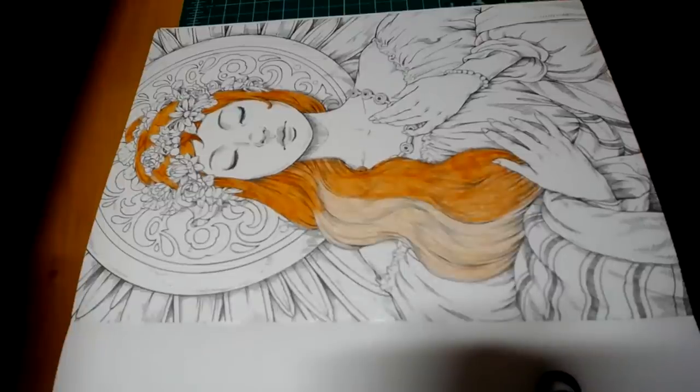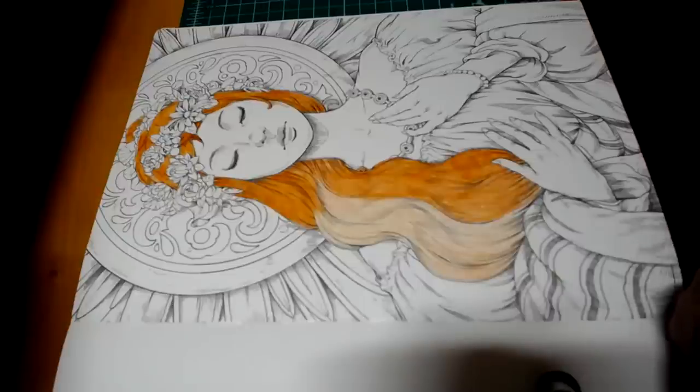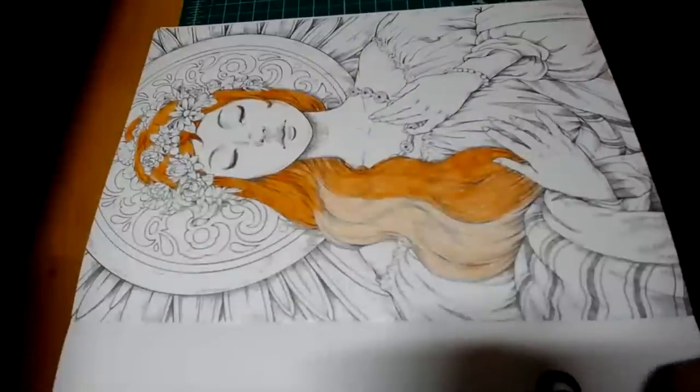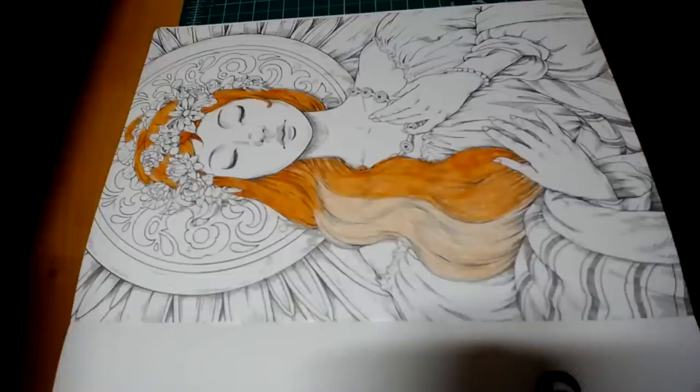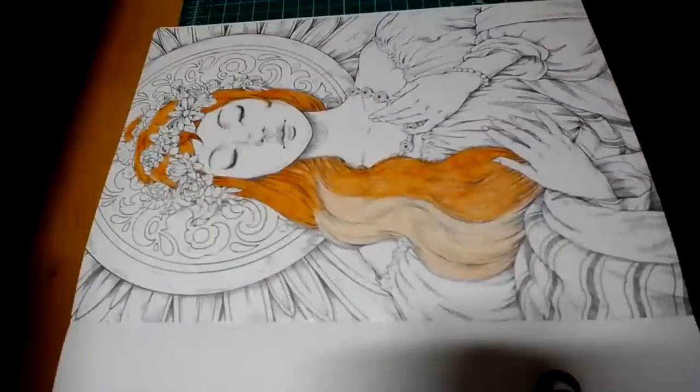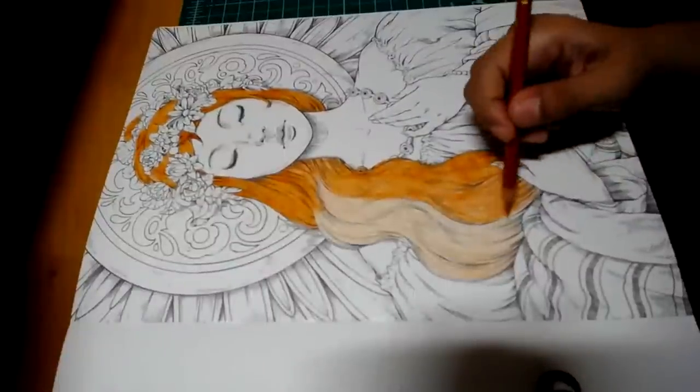I think, you know, here's the thing with Carolina's books. I really am starting to like her books. The more and more that I color in her books, the more and more I like them. You know, Ticket to Dreams was a weird book for me. When I saw people first get the book, I didn't think much of it, but I've come to really love the images in it.